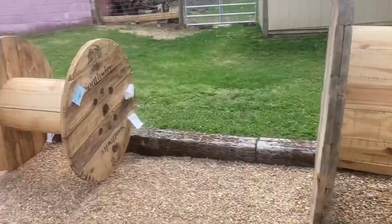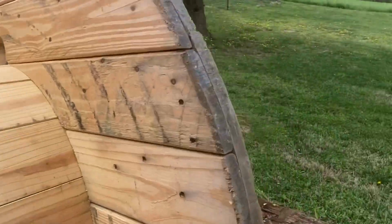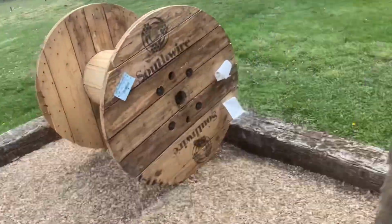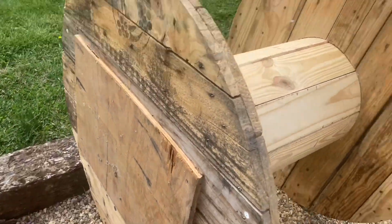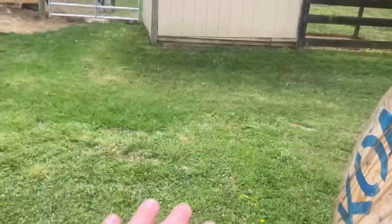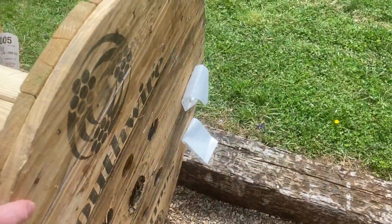So they have these holes in the end, you can see here. So I filled them in on two of the sides, took boards and put them over, which they're going to be standing up, so I don't have to fill in both sides of each one because that side will be down on the ground. So basically we're going to put pavers down, like stepping stones, and set these on them so it'll help to not rot these fast.